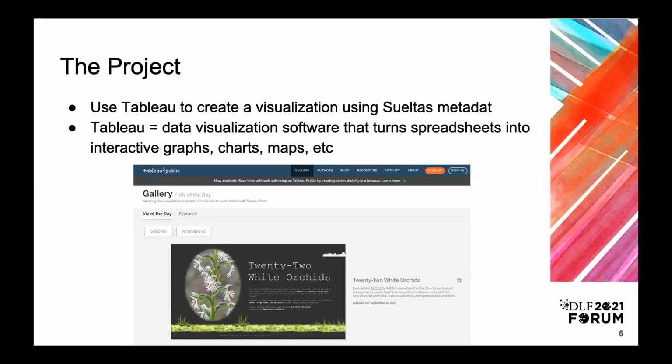I used Tableau, a visualization software, to create a data visualization with the Sueltas metadata dataset. Tableau, which is available in both a paid-for expansive version and free, more limited version, can turn spreadsheets or other text files into interactive graphs, charts, maps, and other visualizations.